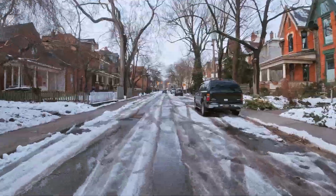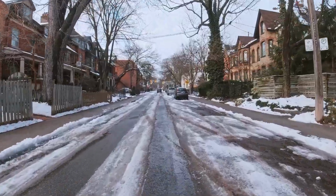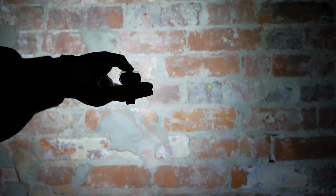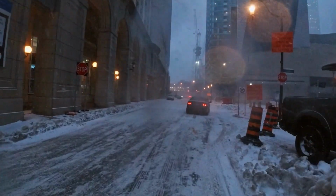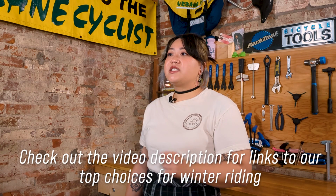But today, I'm going to be going over some of the other things you might want to consider as you move from cycling in the warmer months into the colder ones. Namely, I'll be talking about choosing the right gear, dealing with adverse road conditions, staying safe and visible, and adjusting your route.